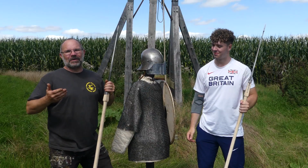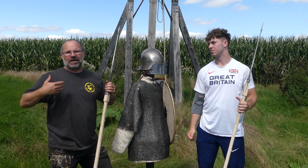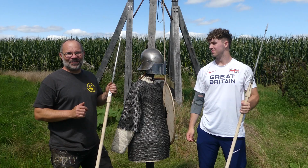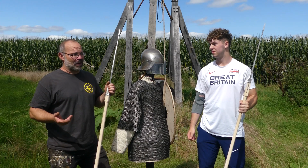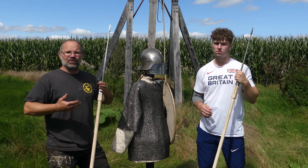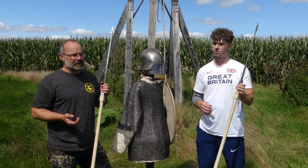So, Michael throws javelin for Team GB. It's a really simple premise. I can't throw for toffee. I am useless, waste of time. Michael's not. So if you want to investigate spears, or in this case pilum, you need somebody who can actually throw, and Michael can actually throw. And the thing is, Roman legionaries trained with them. They even had indoor training halls so that they could train over winter. Pilum were really important to Roman legionaries.